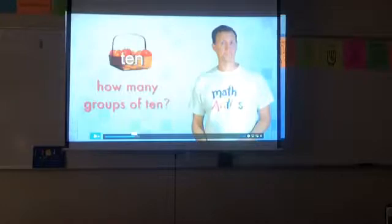How many groups does that one basket represent? Thank you. Good job. How many groups does the 10 apples represent? One. That is one group of 10, okay?